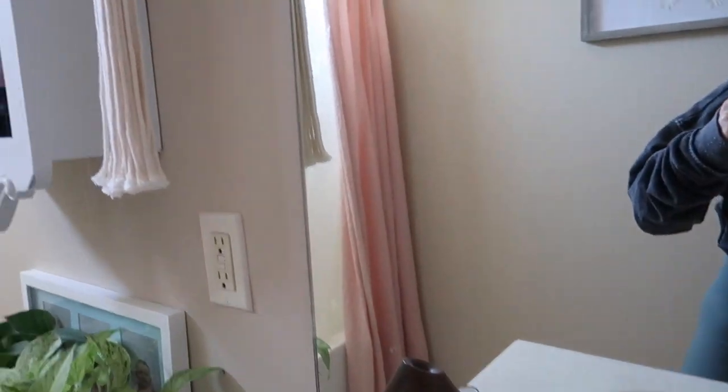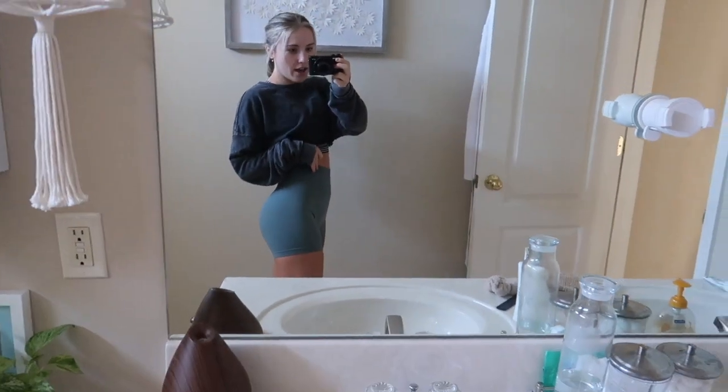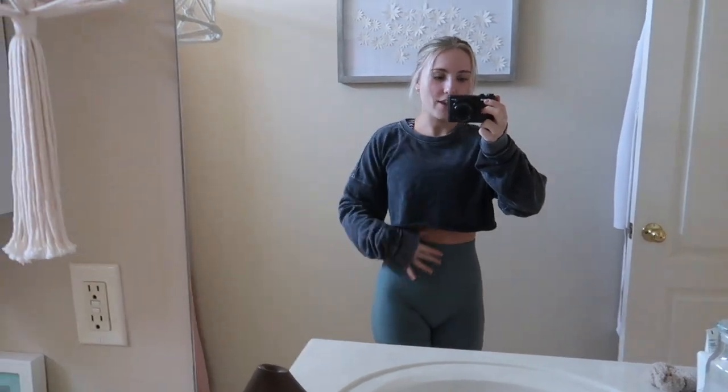Okay, I wanted to show you my gym outfit. Hold on, let me clear off my counter. Probably should have done that before I started recording. But this is the fit. I have my Alphalete Amplify shorts on. This is in the green color. I love these shorts. This cropped sweatshirt I did myself. It's from Walmart, men's section. And then I just have a Lululemon sports bra on underneath.